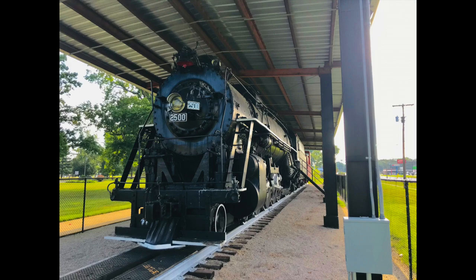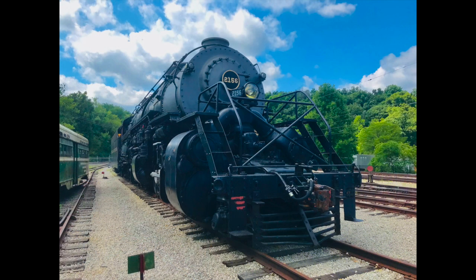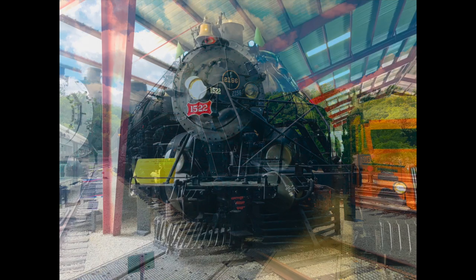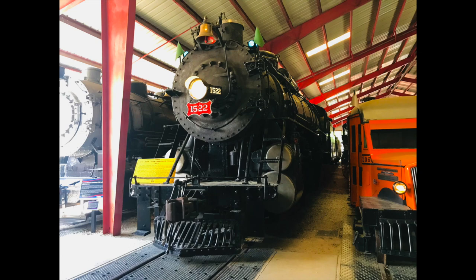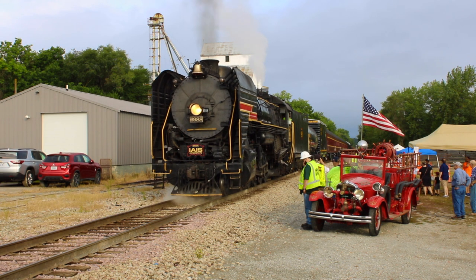August found us embarking on one of our biggest adventures yet as we traveled to the Midwest on a 5-day trek to experience steam in a setting brand new to us. We made several stops on our journey to photograph a few static steam giants, including the St. Louis Museum of Transportation, where one of the finest collections of railroad equipment in the United States can be found. The final destination, however, was Iowa.